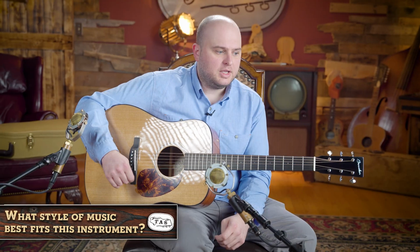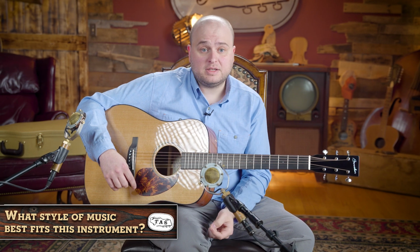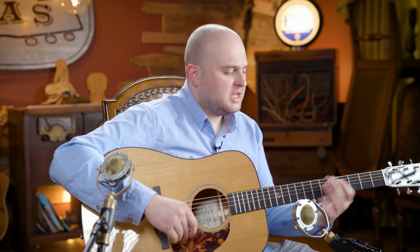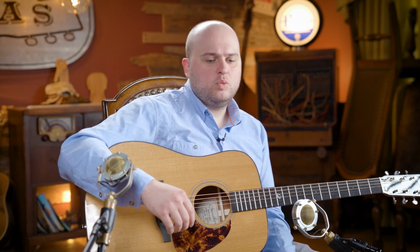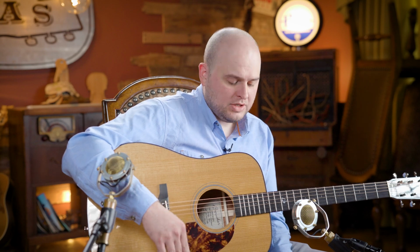So if I were going to use this guitar, I would use it for bluegrass music, and I would use it for heavy strumming, anything that you are wanting to cut through in a band setting. This has that woody mid-range that I absolutely love, and it's what I look for in guitars.